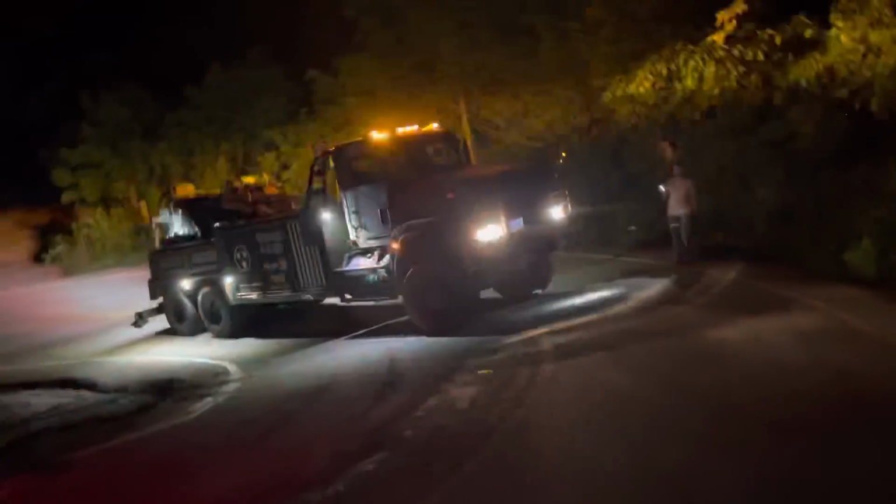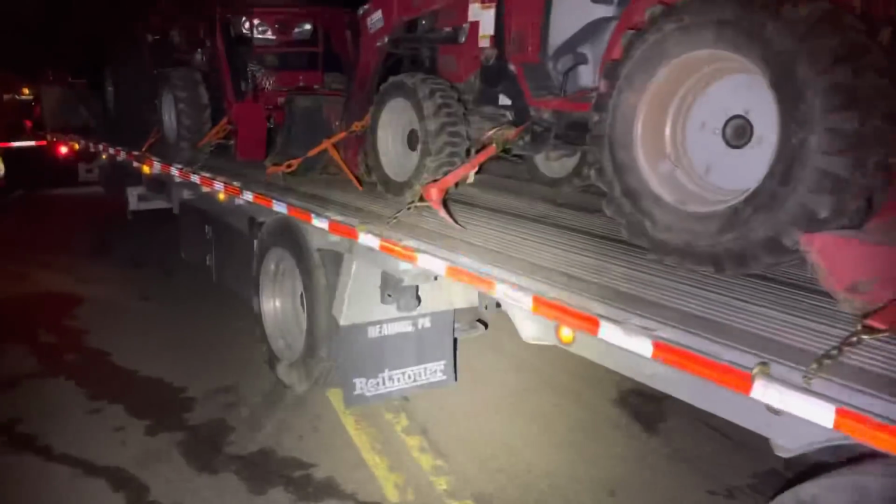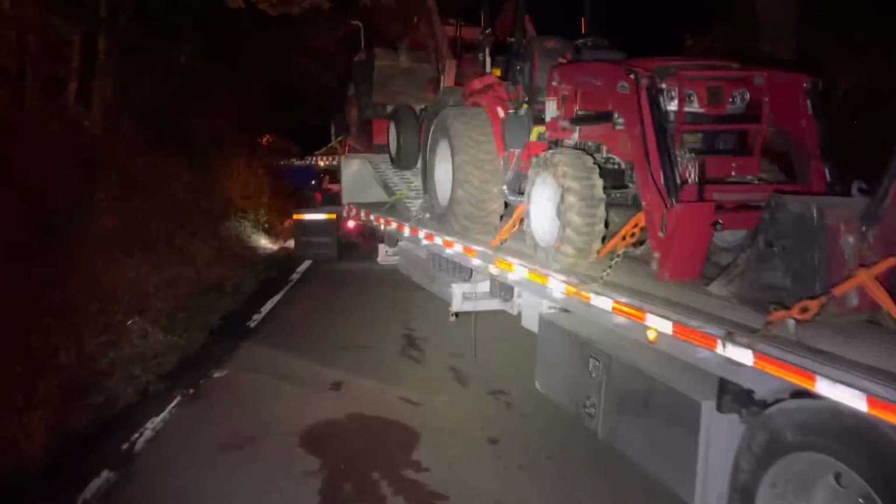All in all, about 30, 45 minutes these guys had us fixed up. Maybe not even that long. Took them longer to get here. Old boy, the tow truck, said he's surprised the load didn't come off. I told him, I said, sir, we got proper load securement on here.